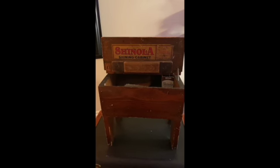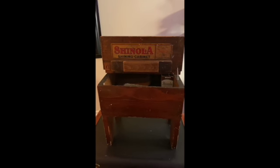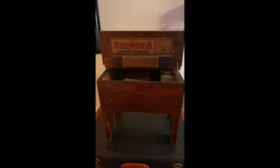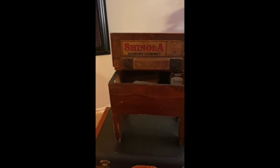I didn't know what the heck that meant for decades until I finally did a Google search and found out that Shinola was a military shoe polish. So that expression, "shit from Shinola," was a military expression, meaning that you just didn't know a whole lot.